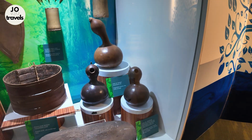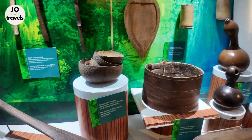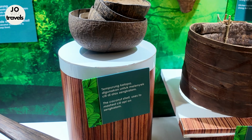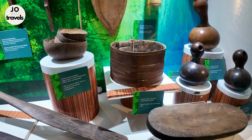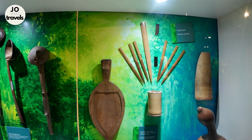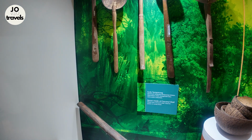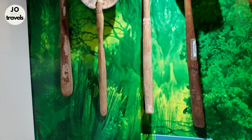This is the old way of using a plate, a wooden plate. This is the bowl, the coconut shell. This is where they also mash chili. So chili is very important, lah. I think chili is a very essential ingredient for them. The spoon is made out of coconut shell. This is their olden day ladle.